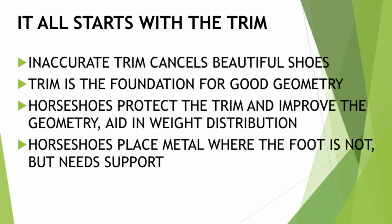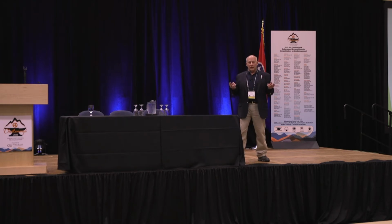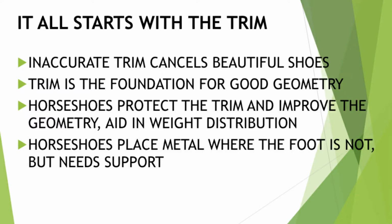So it all starts with the trim. Inaccurate trim cancels beautiful shoes. So we have to be good at making two different things. We have to be good at understanding what we need to trim, and then we have to be good at what we put on the foot. Two different things, and teaching that at once is a really hard thing for me to do, because we're teaching two completely opposite things that have to meld together.